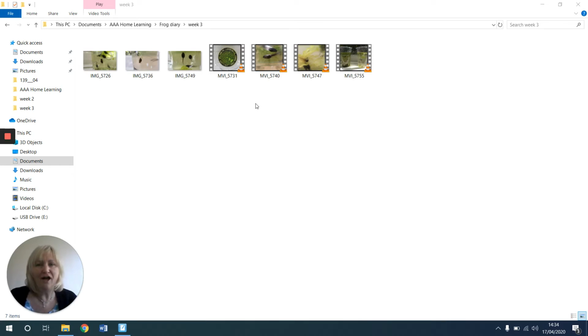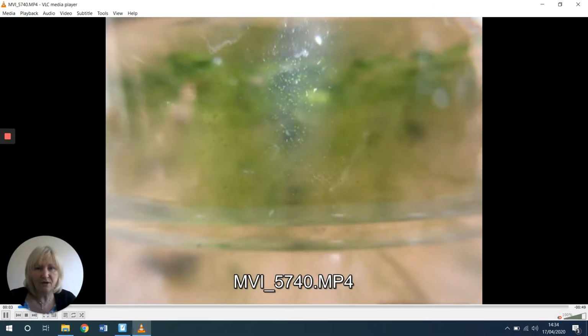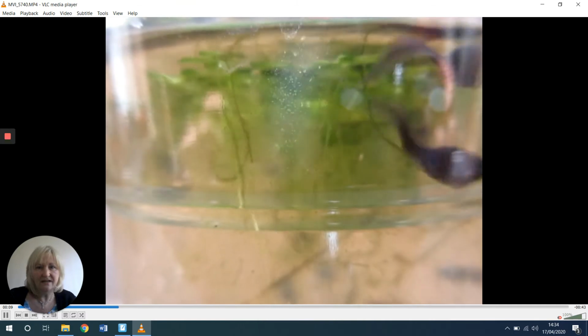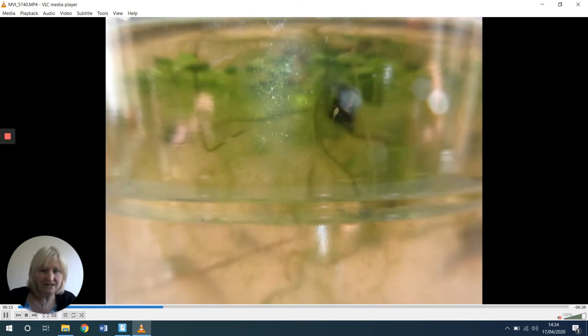So here we are at the beginning of week 3 of our tadpole diary, and you can see in this little video how much bigger the tadpoles are getting now. They're still eating lots of that lovely lettuce, that boiled lettuce that I'm putting into the water for them.